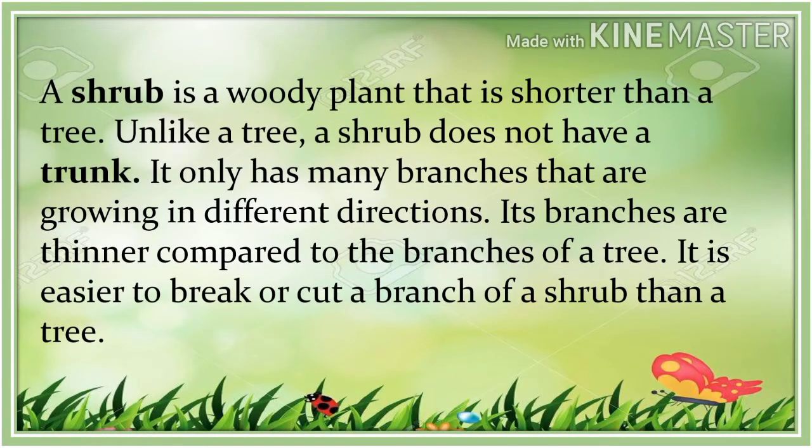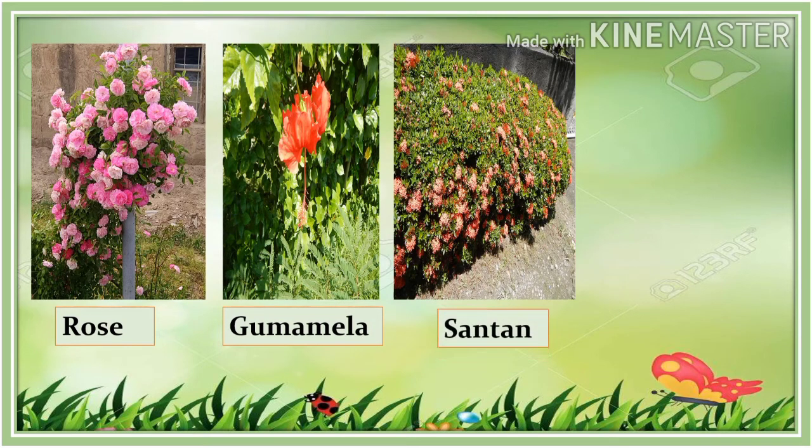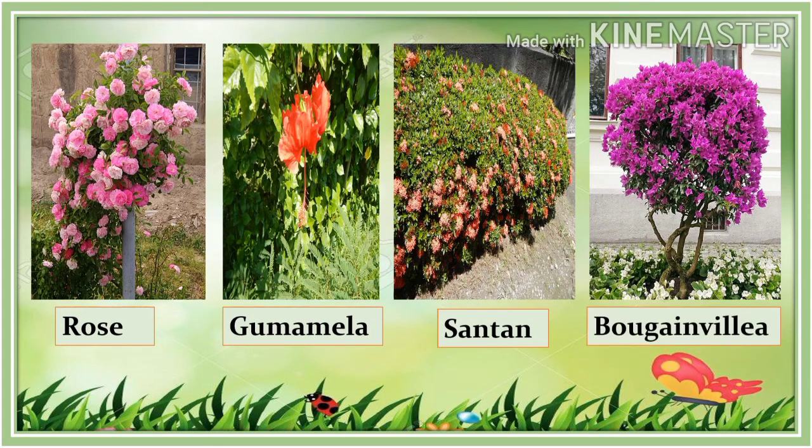A shrub is a woody plant that is shorter than a tree. Unlike a tree, a shrub does not have a trunk. It only has many branches that are growing in different directions. Its branches are thinner compared to the branches of a tree. It is easier to break or cut a branch of a shrub than a tree. Here are some example shrub plants. First, rose, gumamela, santan, and bougainvillea.